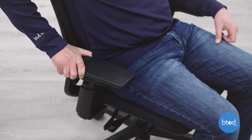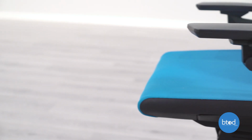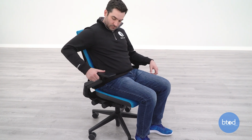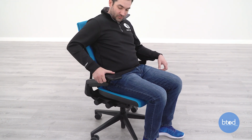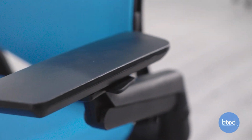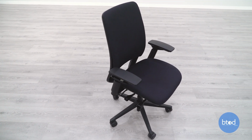That's if you upgrade to the fully adjustable arms on the Amia, which I would recommend. You're gonna get height, width, depth, pivot, and then some articulating motions with both chairs. The cantilever design on the Gesture allows for some of the biggest ranges I've seen on any office chair. So if you're a fan of having your arms in really quirky positions, super wide, super high, random positions, then the Gesture can be a very nice chair for you. The Amia also offers some great adjustability.